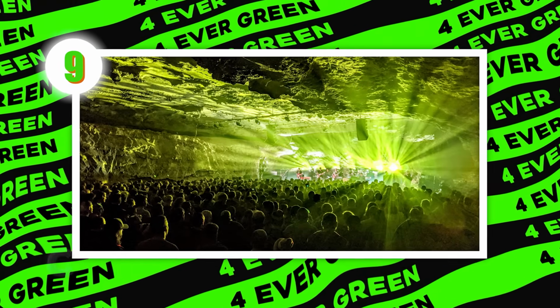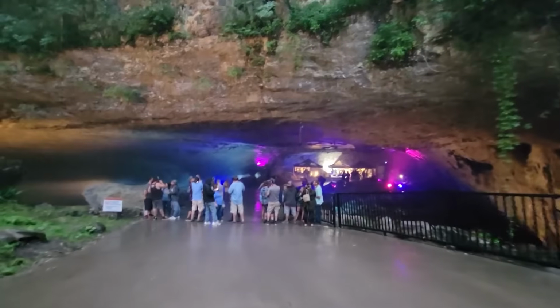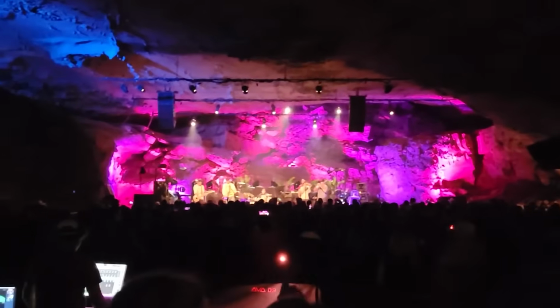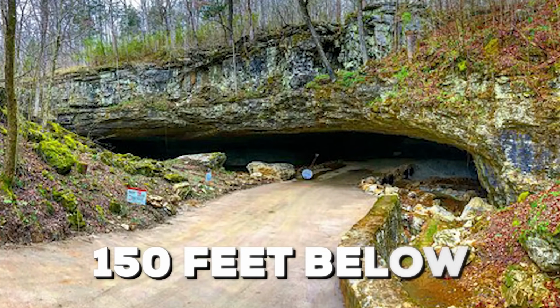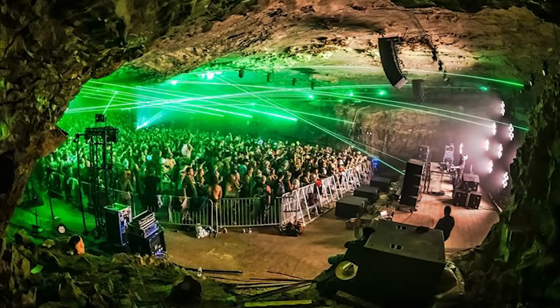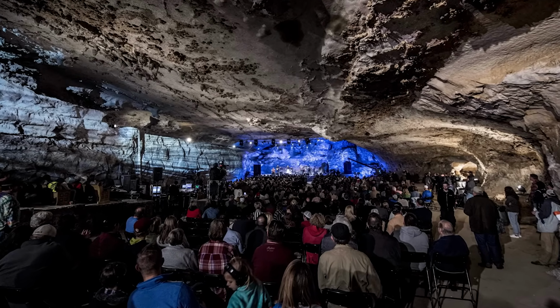9. The Caverns, Tennessee. The Caverns in Pelham, Tennessee, is a natural cave system transformed into a unique underground music venue and tourist attraction. Located 150 feet below the surface, the cave spans over 30,000 square feet and features a main chamber with a stage, seating areas, and a natural acoustic environment.